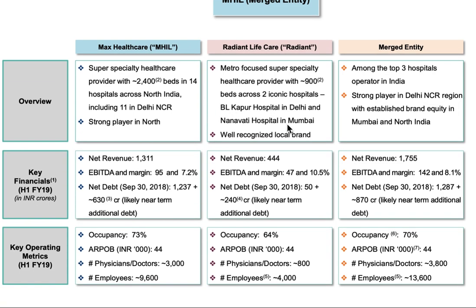If I talk about key financials, for financial year 2019, net revenue from Max was about 1300 crores, while Radiant Life Care was 444 crores. We can see a lot of figures. They have given occupancy, number of doctors, number of employees, and so on and so forth. What we can basically understand is the merged entity is bigger and stronger. They have a stronger occupancy, they have more doctors, more employees.